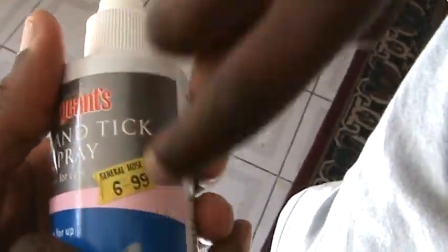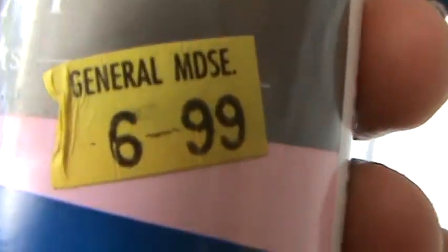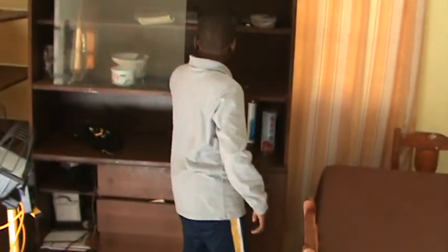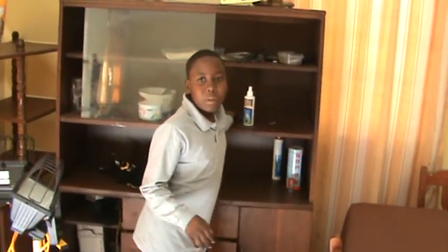This is flea spray for cats. Now in the Bahamas, this is about $7, but in the United States or maybe anywhere else, it'd be about $2.50. Yeah, because the States is cheap, very cheap. And over here, it's about $500 for just a weed.